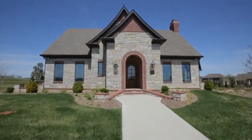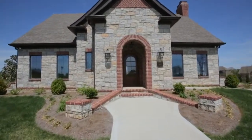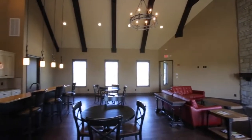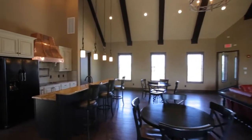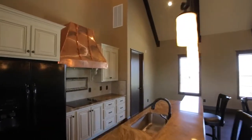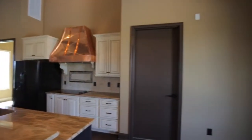Clubhouse amenities include a swimming pool recreation area, custom stone English cottage architecture, a gathering room with designer kitchen, stone fireplace, vaulted ceiling, saltwater pool with beach entry, sun shelf, an underwater bench, and expansive pool deck.